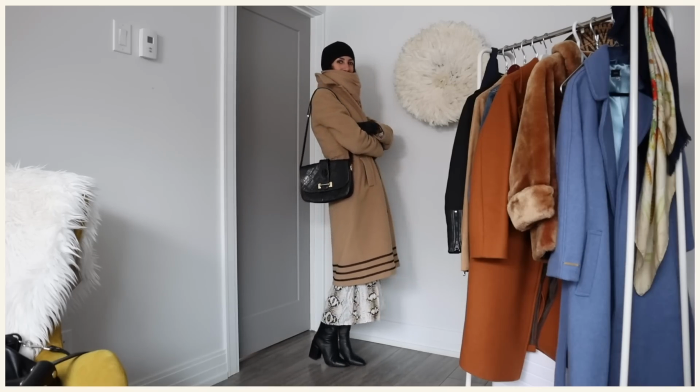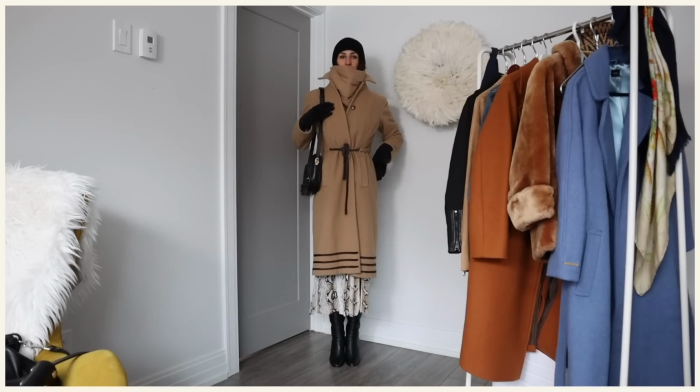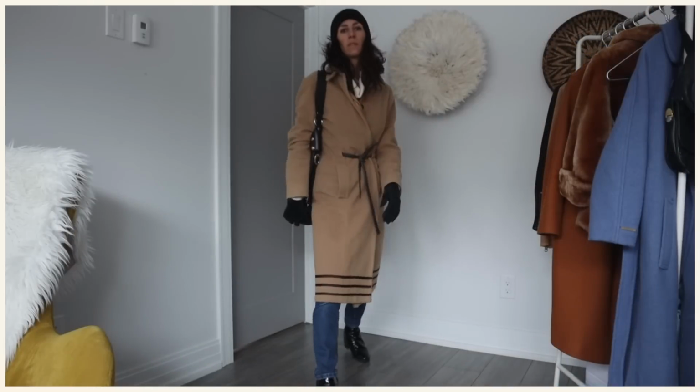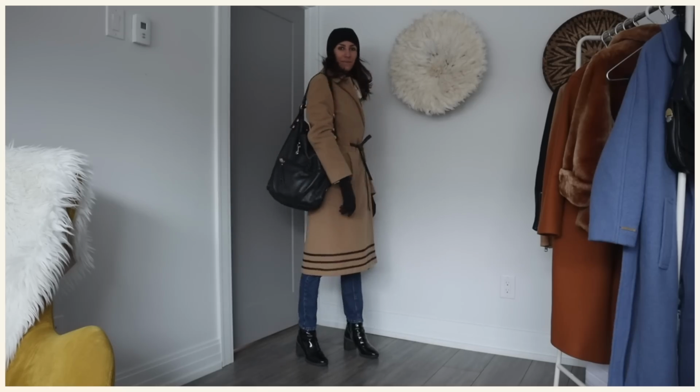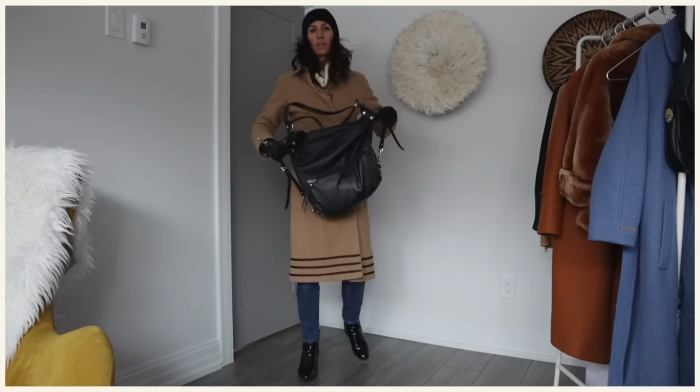That way we're not breaking up the eye, and it also feels a little bit more intentional, and it balances out the length of the coat with the heft of the boot. You can also get away with just a really nice, sleek, minimal and low profile boot as well, and it will still look just as good.